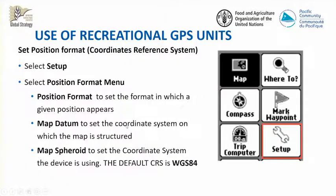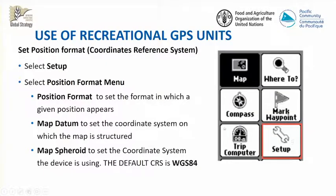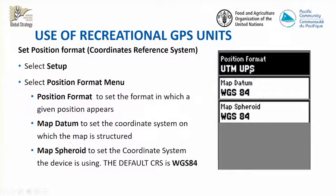So then we're going to set up our GPS. Here I need the people who are using the GPS to pay attention to these instructions. I think that they are all well configured because they were used during the listing in Wallis and Futuna, but just in case. So we are going to go to the setup screen, the one surrounded by the red square. Then we're going to see this screen. In setup, we click on the position format menu, and then we are going to find this.